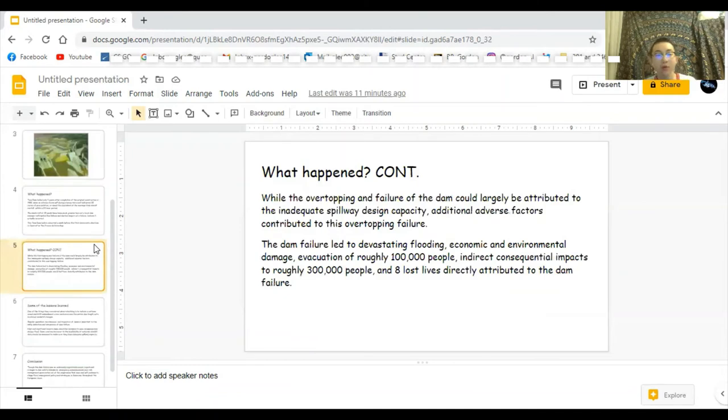While the overtopping and the failure of the dam could largely be attributed to the inadequate spillway design capacity, additional adverse factors contributed to this overtopping failure. So not only did that rainstorm affect the dam, other factors took place, such as the dam could not hold a certain amount of water. It was not strong enough. Maybe the wind was too high and it caused damage to the dam. It was not stable enough.